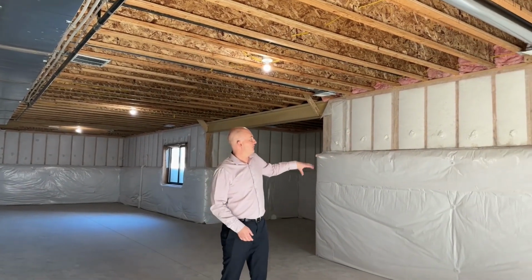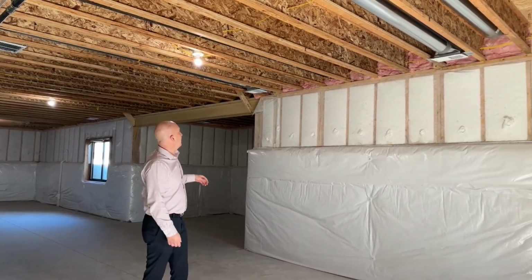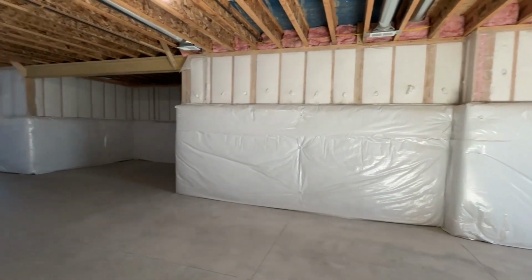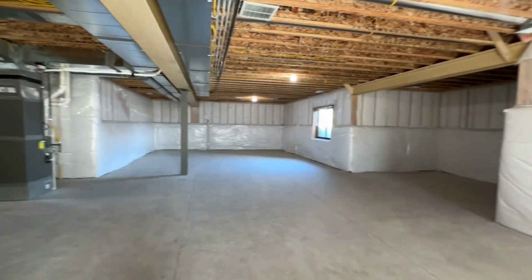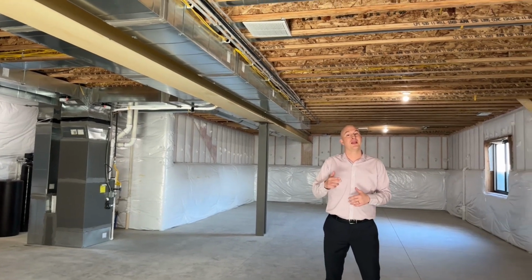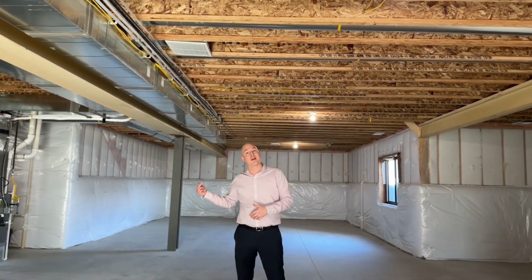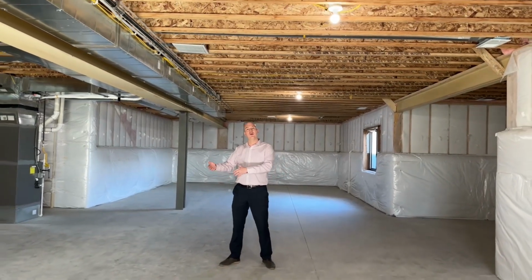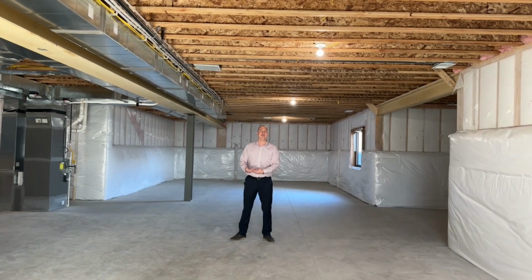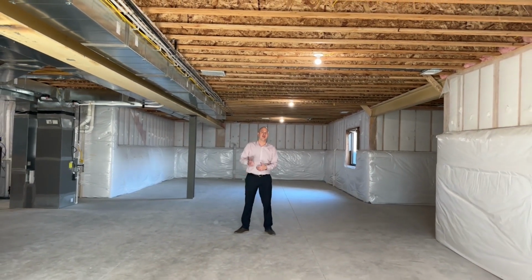I love that this isn't finished yet because it really allows you to take a look at the quality of craftsmanship that Blu Sky and his subcontractors put into this place. And right now, he's actually offering a really unique and special offer, and that's the cost of finishing this basement. We've gotten a lot of feedback from people who really like this home, really like the modern aesthetic that he put into it. They love the location and the views.